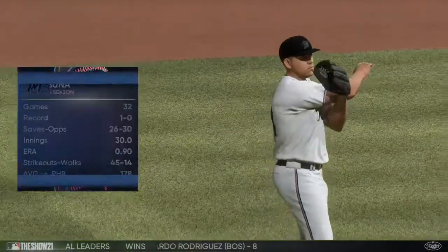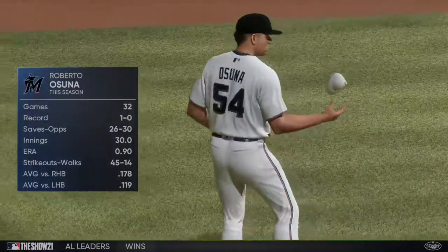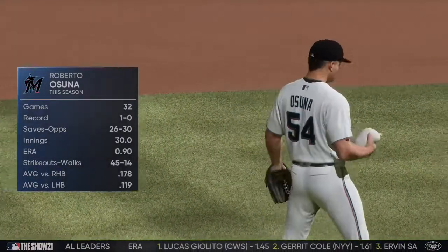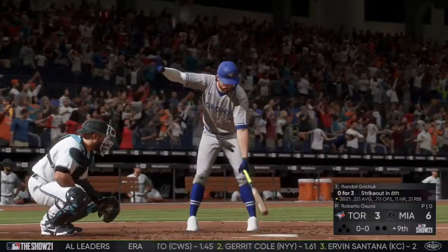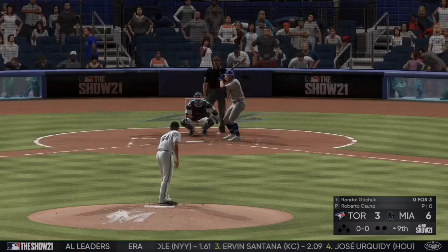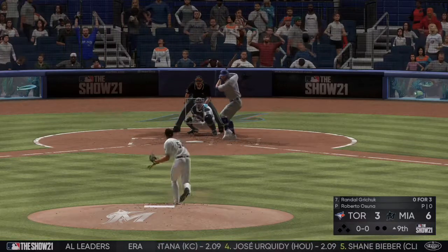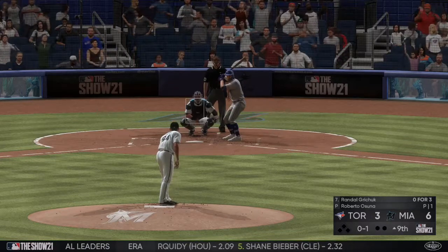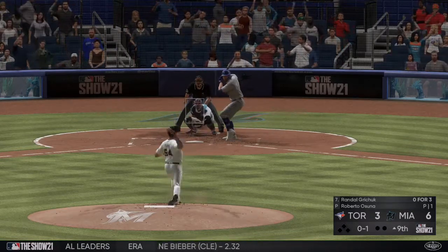Roberto Ozuna comes on from the pen, hoping to finish this one off here in the top of the 9th. Number 54, Roberto. All set for the start of the inning, and standing in is the veteran outfielder, Rendell Gritchen. Hey, not an easy thing to do to try to come back and tie a game or take the lead off of a guy like this, one of the game's elite closers. The 0-1 pitch.